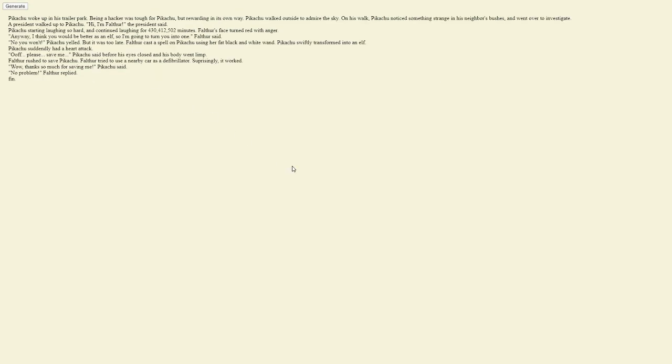Pikachu woke up in his trailer park. Being a hacker was tough for Pikachu, but rewarding in its own way. Pikachu walked outside to admire the sky.